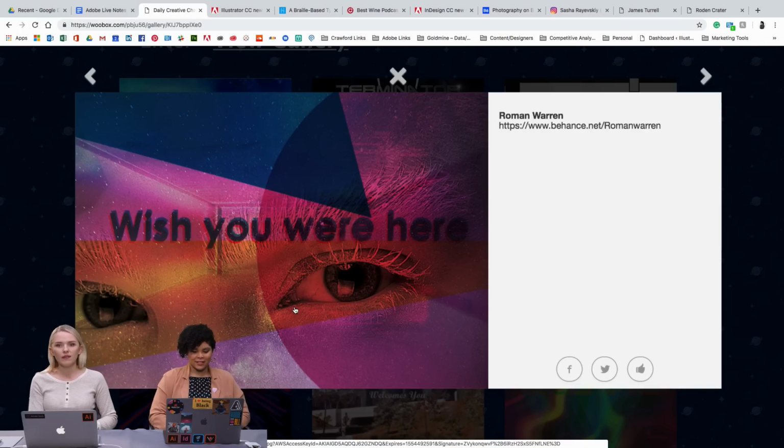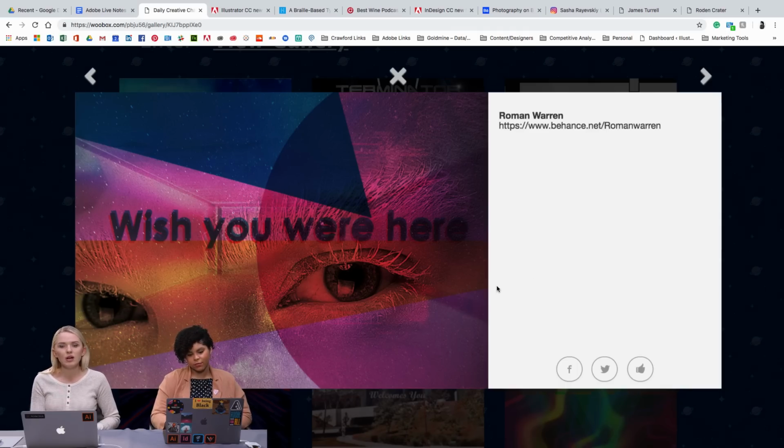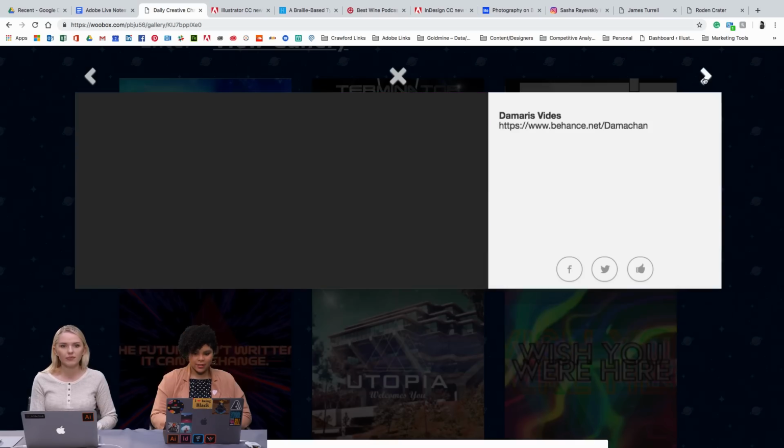Yeah. What I feel here is, wish you were here, the text blends in more and more with the background, so the last E is pretty difficult to read. So maybe next time you could use a typeface color that's a bit lighter, or that makes it more contrast, so it's easier to read. In this case, it's still readable, but sometimes when you have smaller text especially, it's better when there's more contrast. Yes, agreed. Good job, Roman. Yeah, good job.